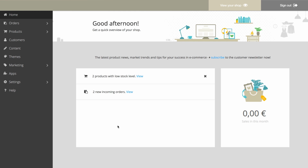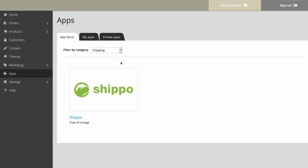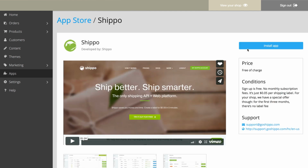After setting up the app, all orders that arrive in your shop are transferred to the app provider. You can then manage everything concerning delivery on the provider's website. This includes printing shipping labels. To install a shipping app, visit the App Store in your shop's administration area. Choose the category Shipping. Select an app to get more information about it and install it.